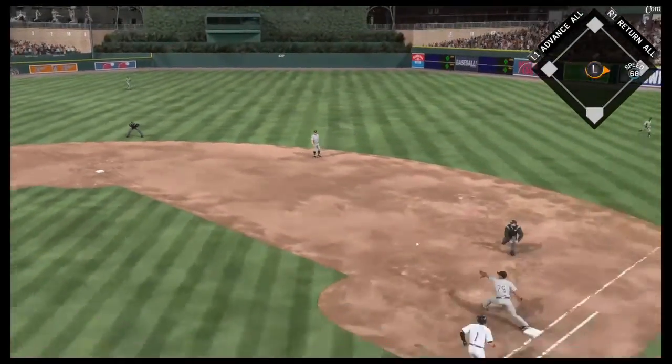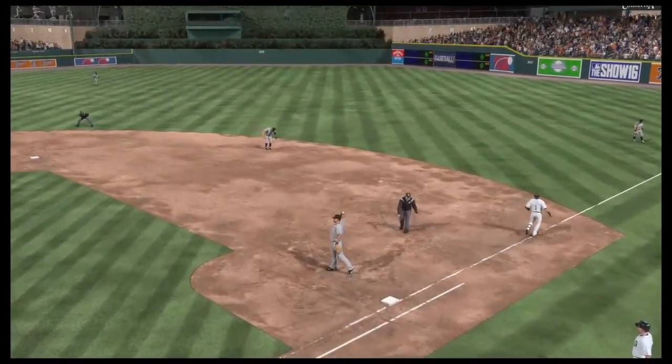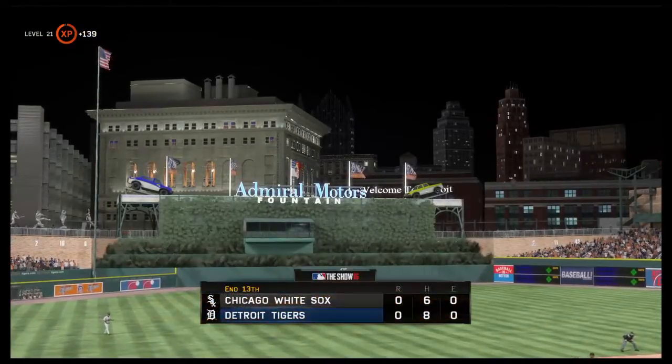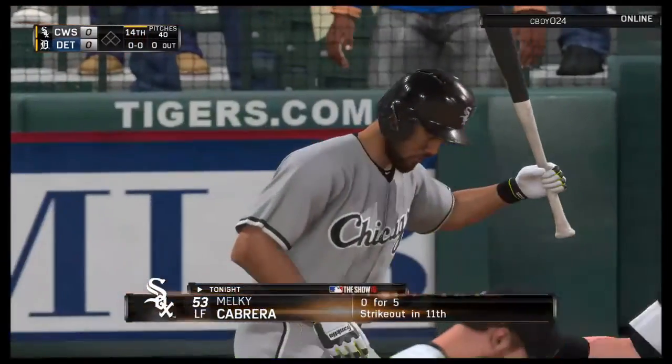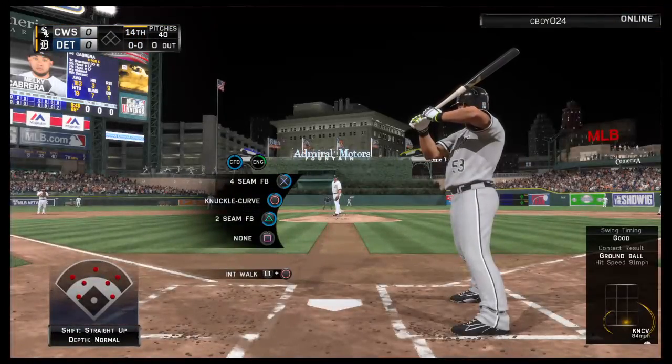Rollins is up with it. Throw on to first is going to be in time, and that means 13 innings won't even settle this one as that. Melky Cabrera steps in to begin the inning.